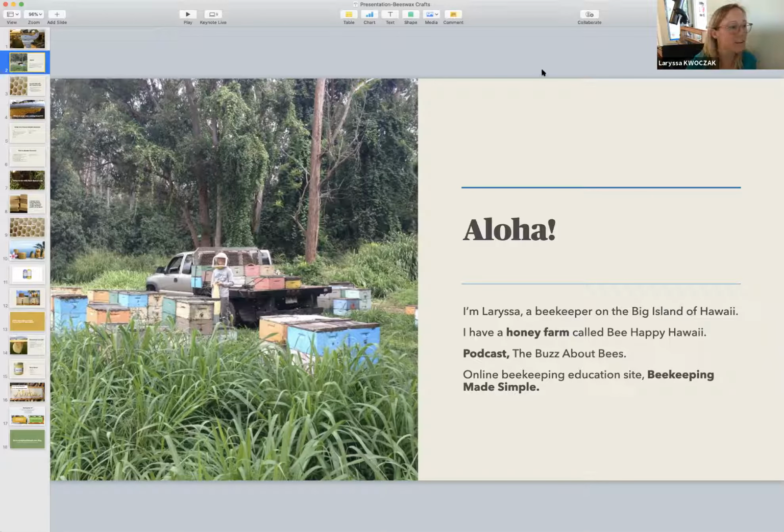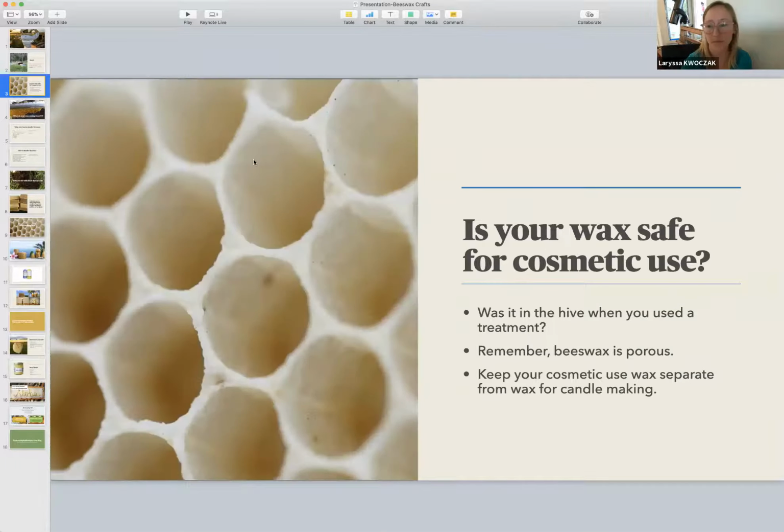So I started working on other ways that I could make an income from my honey and products from the hive. Because you don't make a ton of money as a professional beekeeper, especially working for someone else's farm. And making these candles and stuff was a really great way to do it.